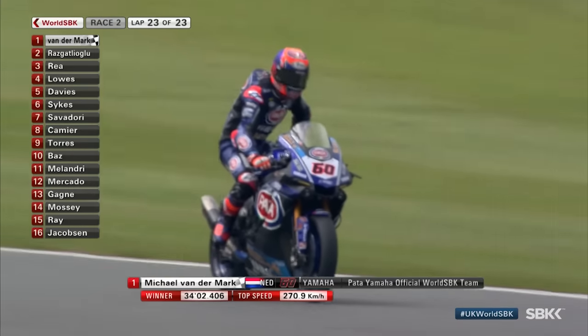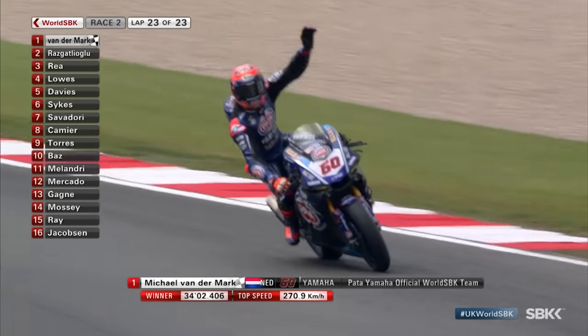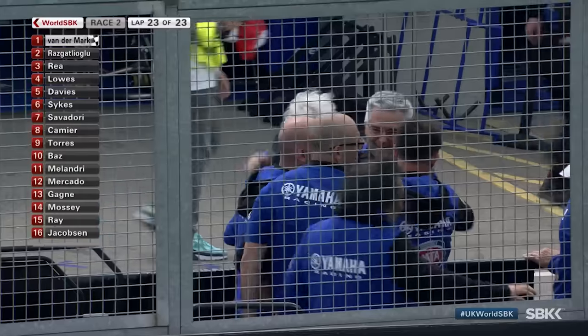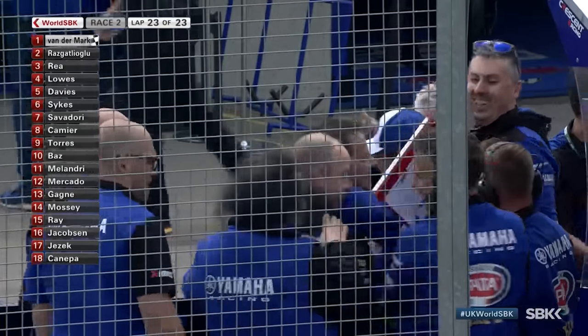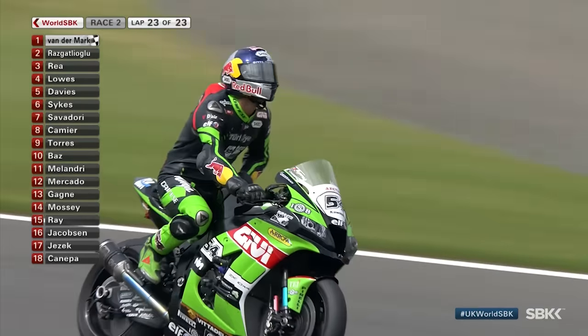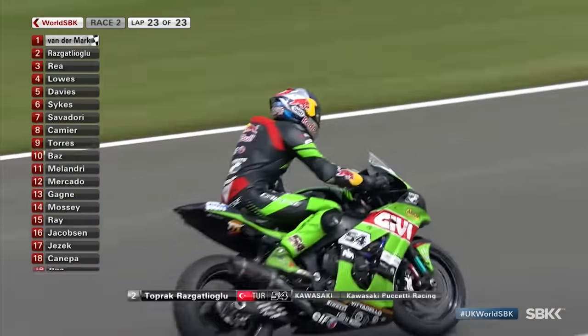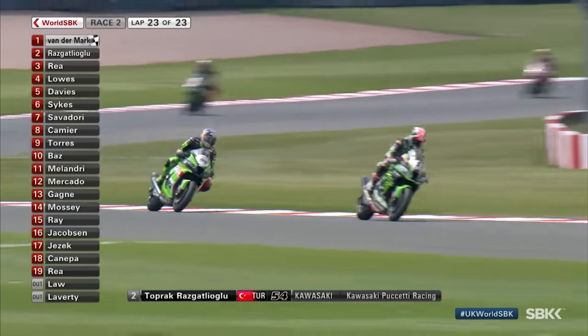He was on the crest of a wave yesterday, and I tell you what, there are going to be some big smiles down in Parc Fermé after this one, probably even bigger than yesterday. Doing one race victory is all right, doing the double is something else. Yeah, and it really backs up the potential that van der Mark's been able to show and the Yamaha have been able to show. It's a lot easier to win one race, but to do it back-to-back really shows that yesterday was no fluke for van der Mark.